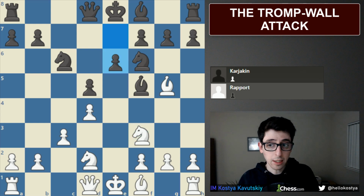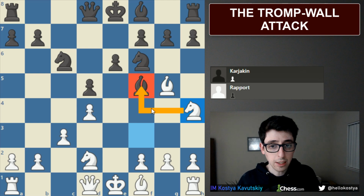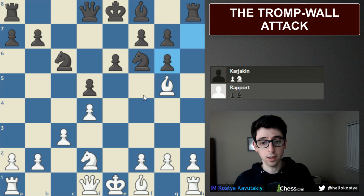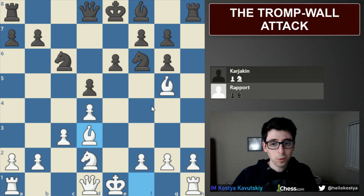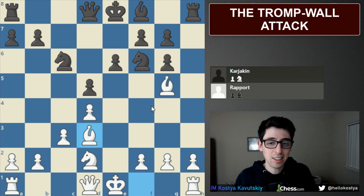So knight f3, e6, and then Rapport plays a simple and thematic move, knight h4. Typical idea, going after this bishop on f5. Bishop g6, he traded this one off, black took, and white played bishop d3 here. I think white is having a simple and safe advantage here with the two bishops. It's not the super impressive Trompowsky attack that we're going for, but it is a nice position, and we should be quite happy to play this one.